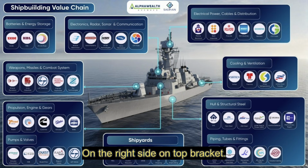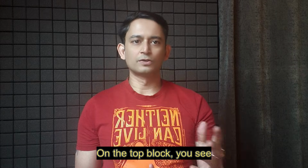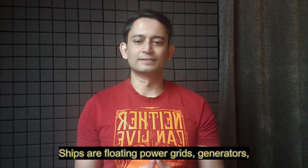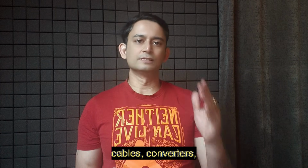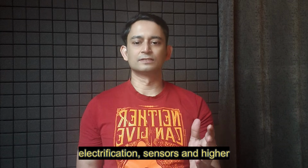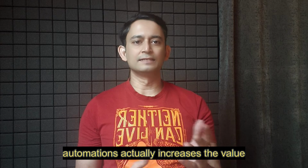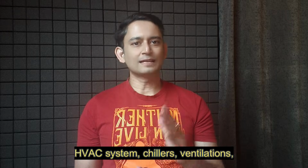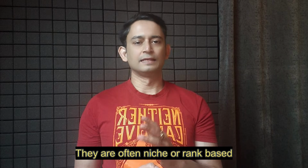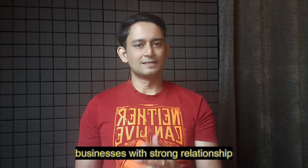On the right side, on the top block, you see electrical power, cables, and distribution. Ships are floating power grids: generators, switchboards, cables, converters. Policy pushes like electrification, sensors, and higher automation actually increase the value content per ship. Below is cooling and ventilation, HVAC systems, chillers, ventilation, air handling units, critical for crew comfort and weapon performance. They are often niche product-based businesses with strong relationships with shipyards.